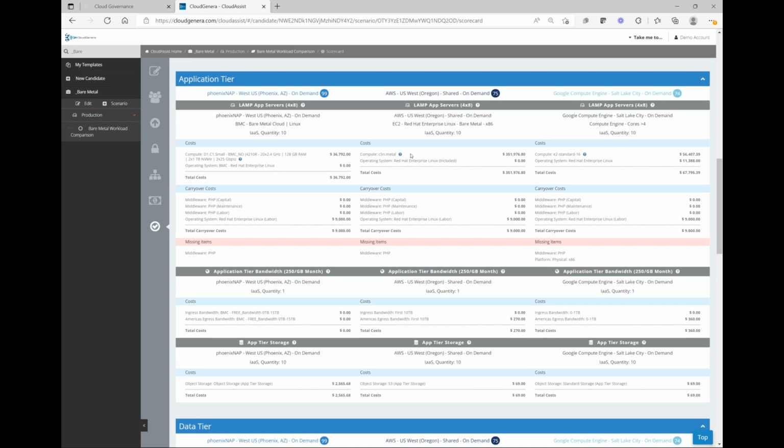This is a clear differentiator for phoenixNAP in the market that can be demonstrated through the CloudGenera platform. For those workloads that have affinity to bare metal, there is a clear price for performance advantage for the smaller shapes. And we're not talking very small here, right? We're still talking a sizable machine size, but a very, very big delta.